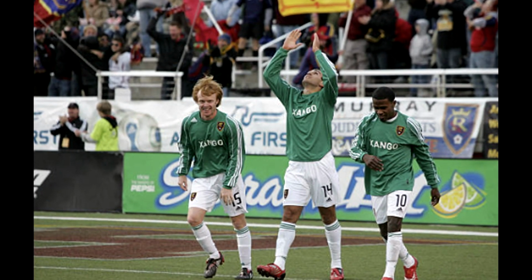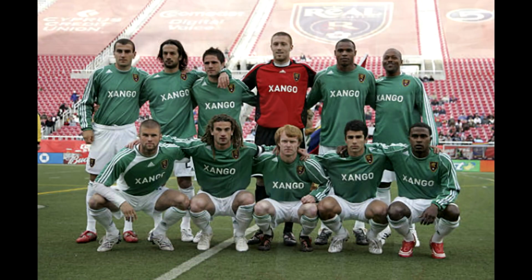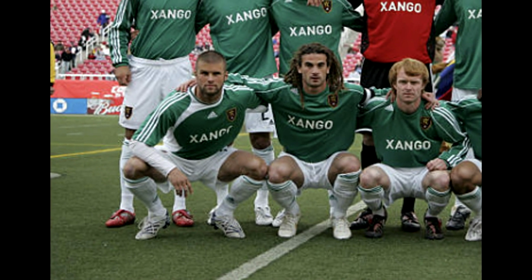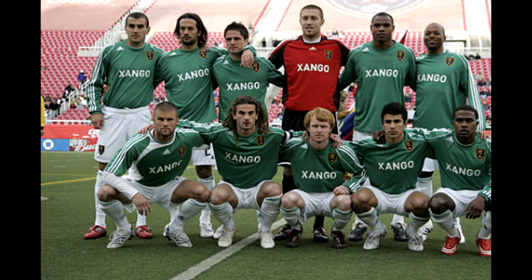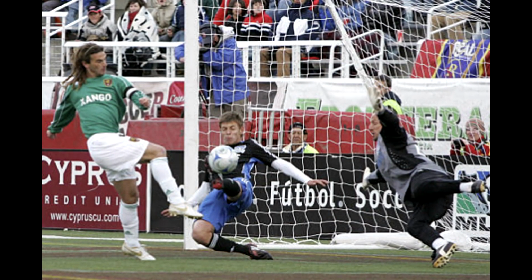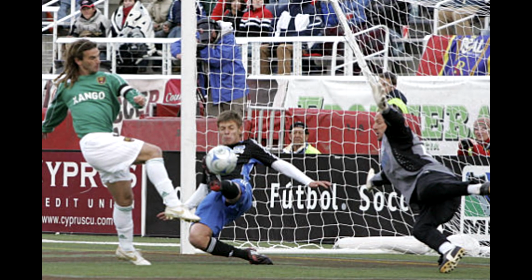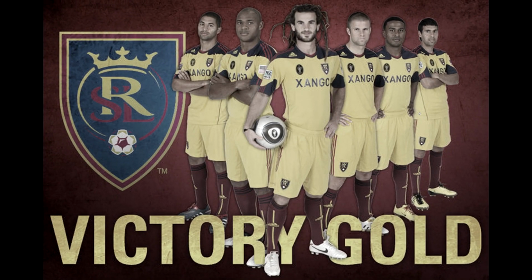Okay, so wearing green on Earth Day, that idea makes sense. But what doesn't make sense to me is why Chris Wingert's jersey doesn't match the rest of the team. Seriously, look at it. It's a different style. I actually can't believe he was allowed to play in a different jersey considering how strict they usually are on these things. Overall, it's a bit weird, but I can get behind an Earth Day jersey. It's not horrible, but it's also definitely no Victory Gold. Seriously, when are they bringing that back?